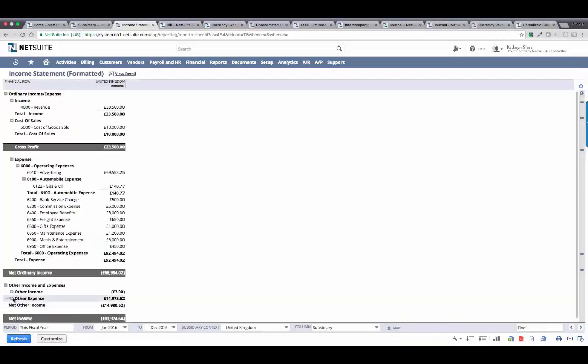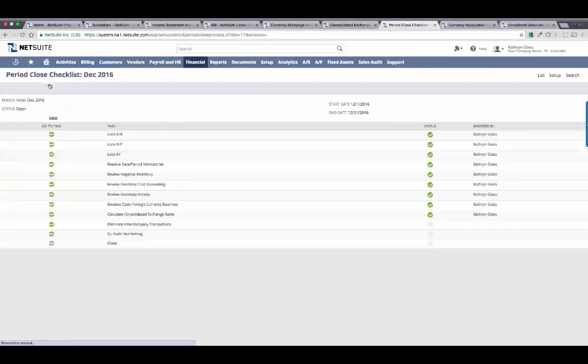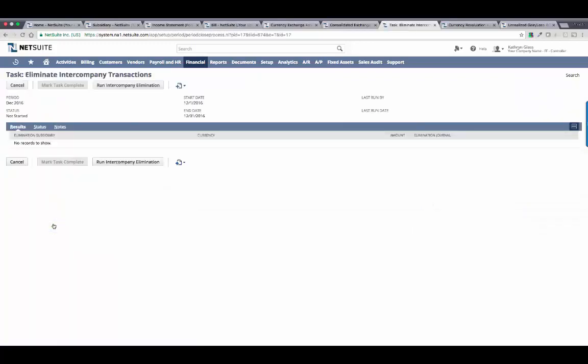After I refresh my income statement, my unrealized gain-loss is now included in the results, and I can drill down to the revaluation entry that we just created. Since the revaluation entry and the related reports are aligned with what I expected, I can close this task in my checklist so I can move on to the next step that I'd like to discuss, which is eliminating my intercompany transactions. This step was probably the single biggest cost saver related to my period close.